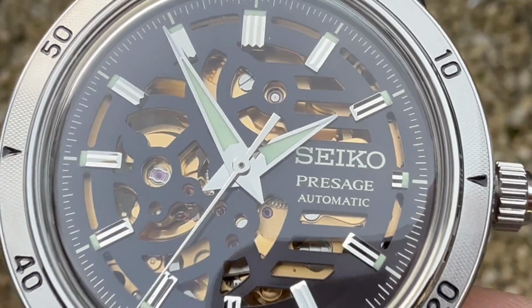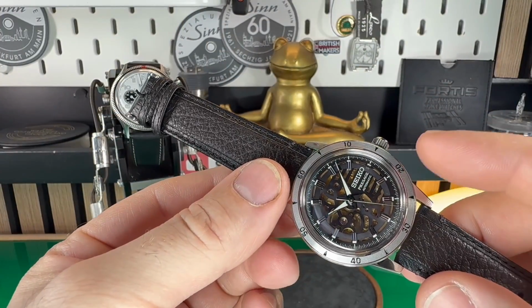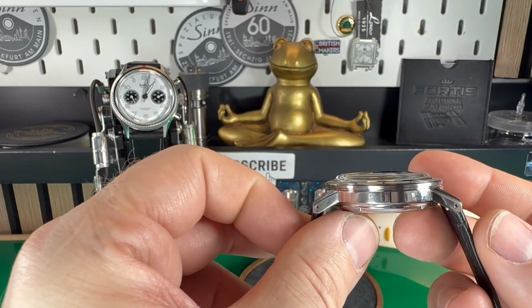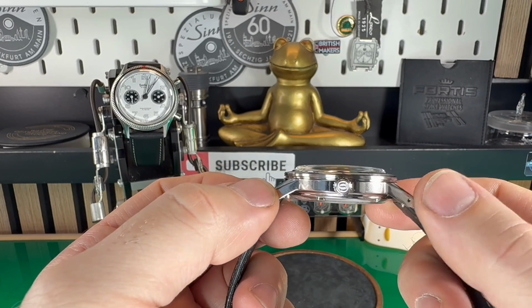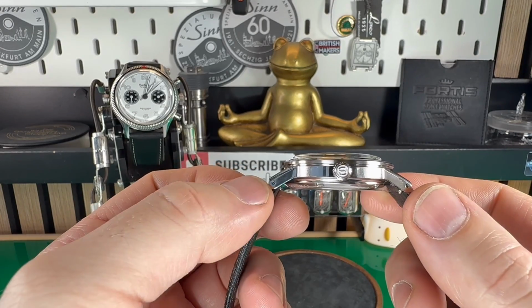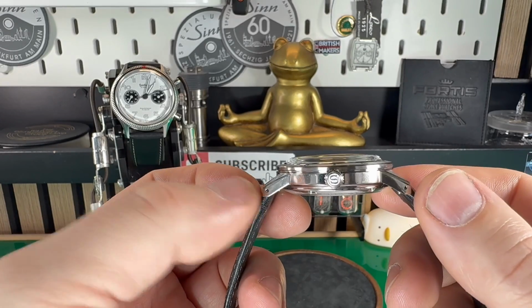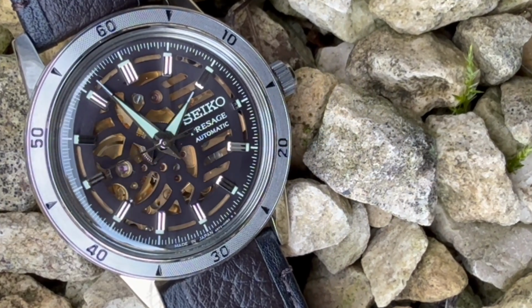So anyway, let's talk sizes. I measured this one and I get it at 49.2 millimeters. The thickness of the watch is coming in at 12.2, and the lug to lug, so from this point to this point, is 46 mil, which makes it a good watch for many size wrists to wear really. And the strap size on this is 20 millimeters.